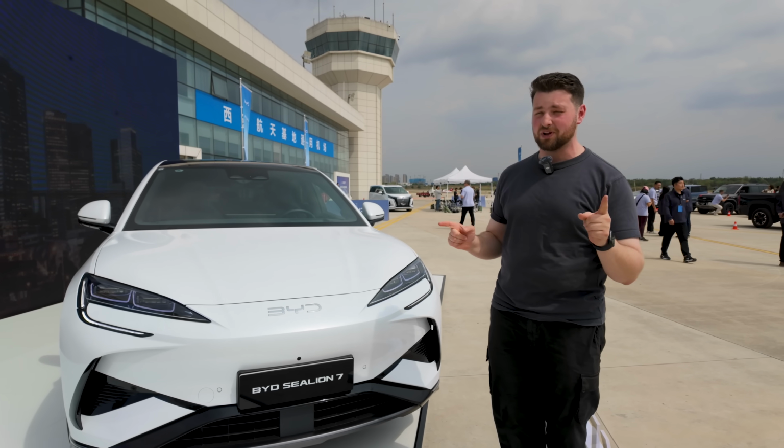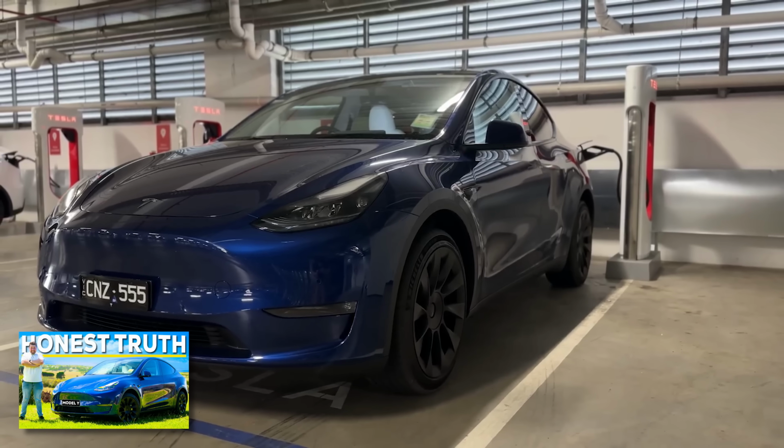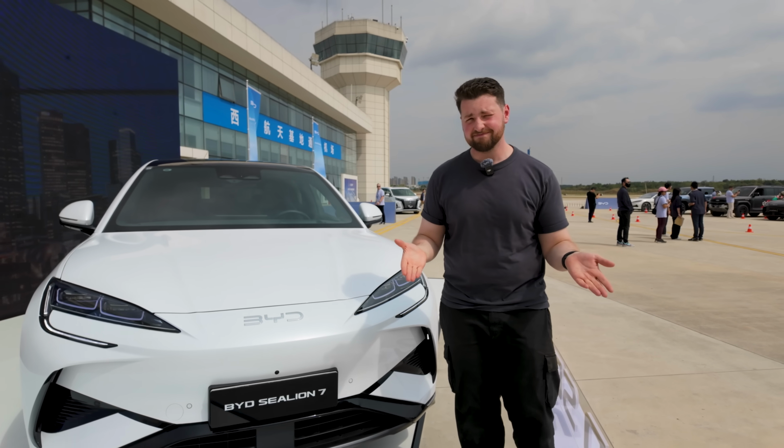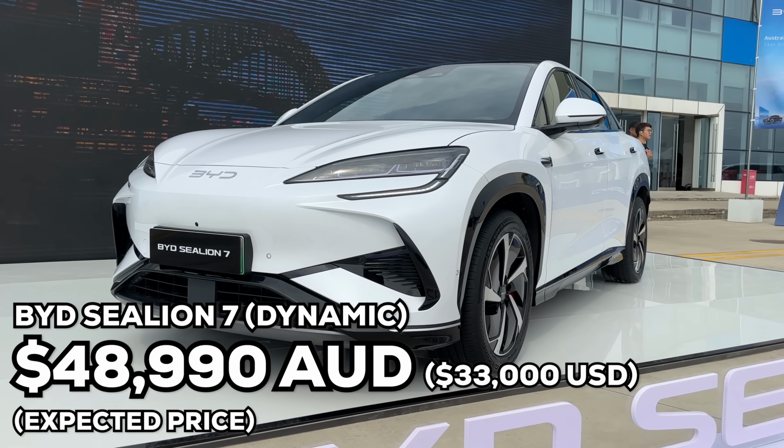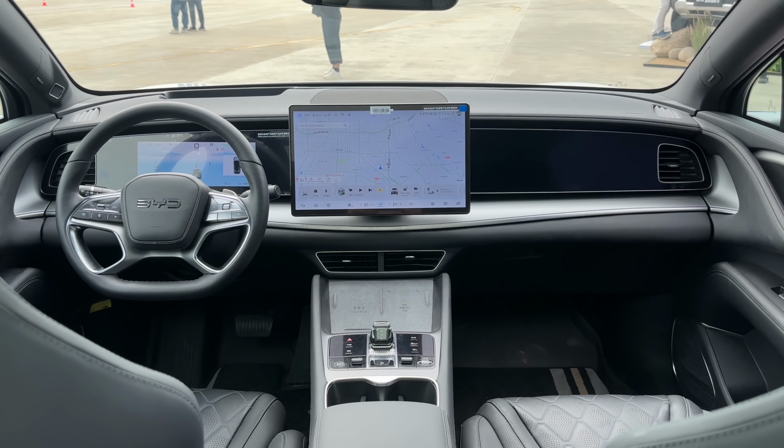I think it's really gonna put a lot of heat on the Tesla Model Y, which, as of filming this right now, is kind of struggling. Yeah, and I think if they can bring it in at a competitive pricing similar to the Seal, I think it'll do really well. But let us know what you guys think about the BYD Sea 7.